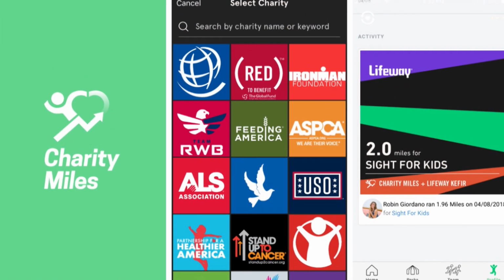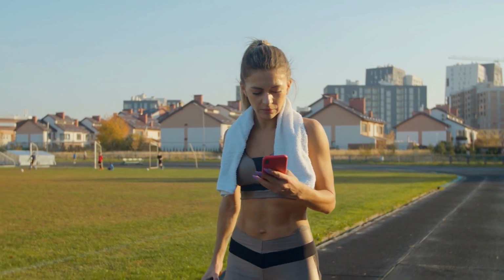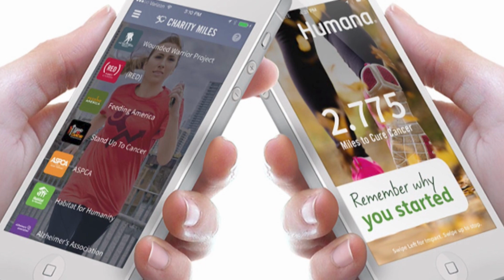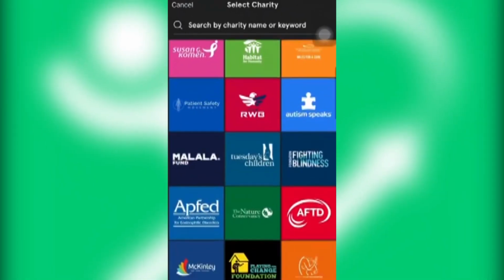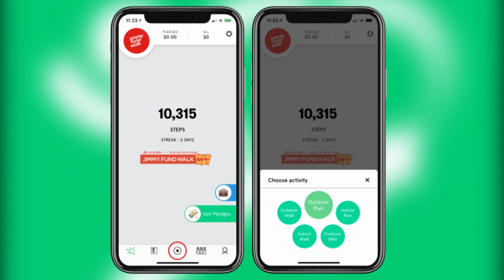This cutting-edge tool is easy on the system resources and very supportive to users who are just starting out. Through the use of Charity Miles, you are able to transform a casual stroll through the neighborhood or a weekend excursion into a charitable donation. Simply pick a charitable organization and start to work. Your every move is recorded by the app.